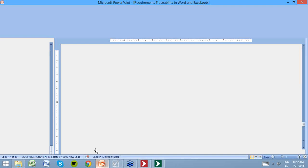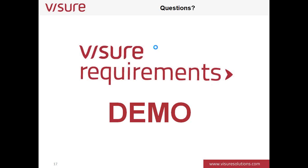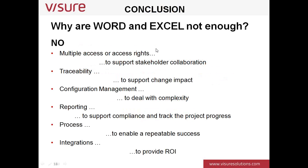Before that, I would like to make a summary. Why is Word and Excel not enough? One of the things we've seen is that in Word and Excel there's no multiple access. There are no access rights. People can either open the document or cannot. Inside Visure and dedicated and specialized tools, you can give access to whatever you want a user to see.